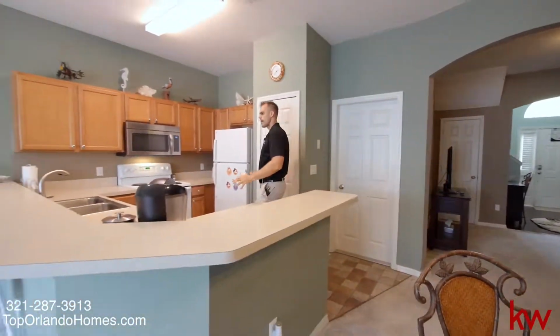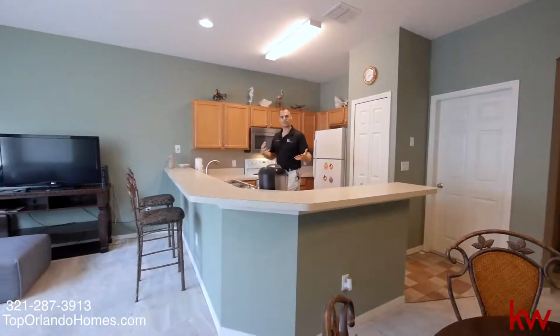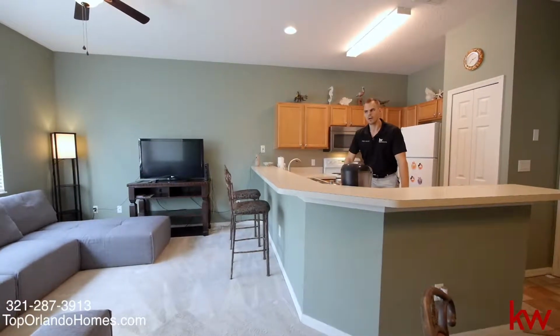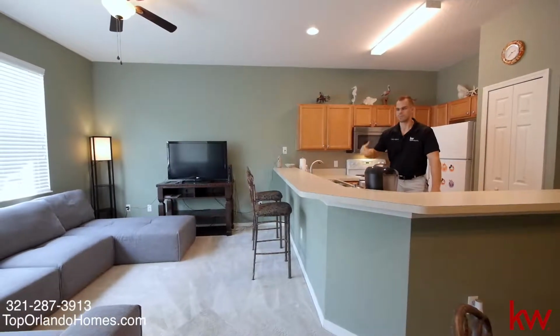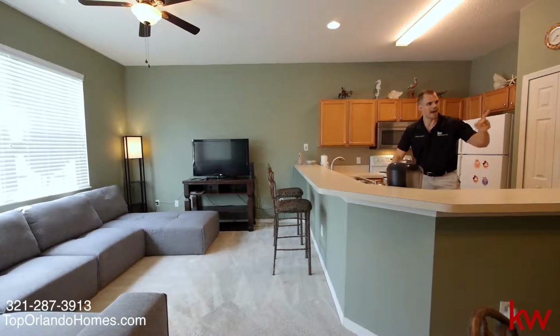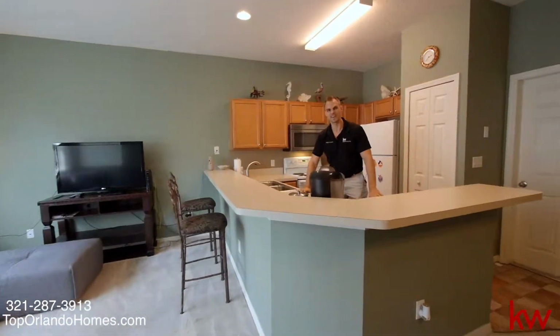So plenty of counter space here, great for entertaining guests, cooking, you name it. It's got it all here. And then in the back you have some space and some green area. And so we'll check that out. But we have a half bathroom downstairs. Let's go check out upstairs.